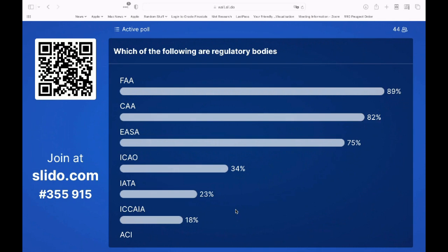Okay. So these three are very clearly regulatory bodies. There's lots of other ones in the world. Transport Canada and the like. The odd one is ICAO. ICAO is a UN body. So it's part of the UN. It predates the UN. And its members are not all UN members, but it's part of the UN.